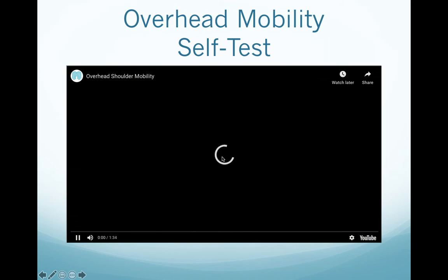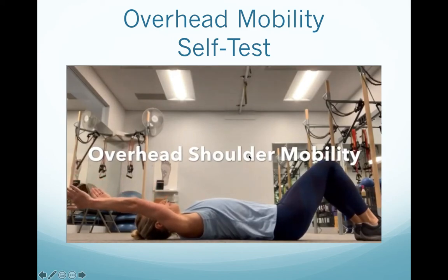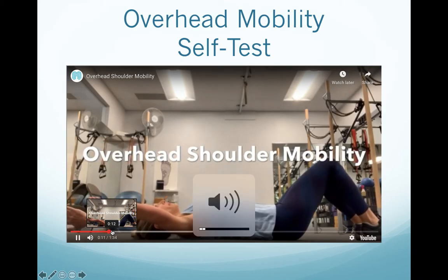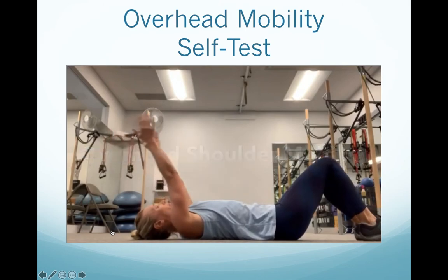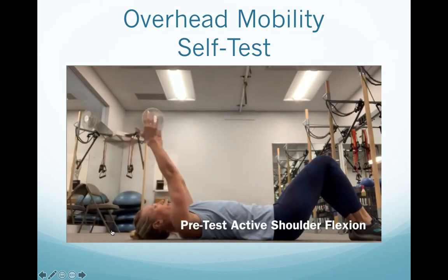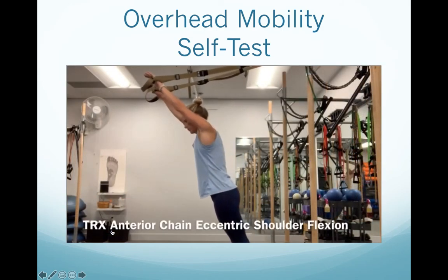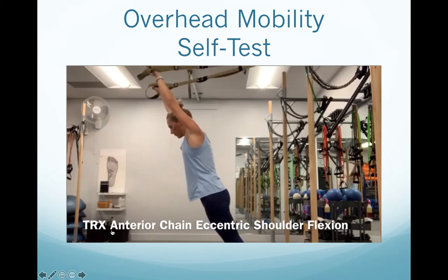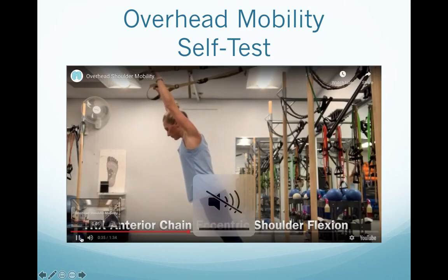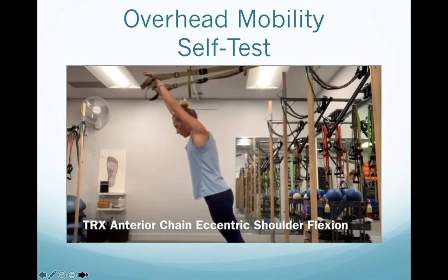Also, overhead mobility could be an issue. So this would be a video here looking at overhead mobility. So essentially you're going to reach overhead with both arms. It's kind of a pre-test to see how far you can go. What's that distance between your hands and the floor? You can choose some exercises to help work on that. And this is some of the things we'll cover in that second lecture. So there's some things we can do to help improve that overhead mobility, especially if you're limited either at the ball and socket joint of the shoulder or more of the thoracic spine and rib cage area.